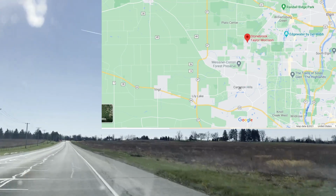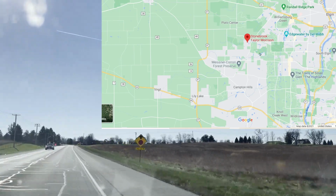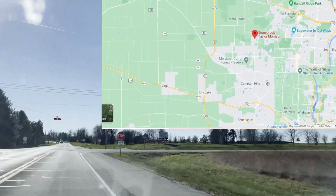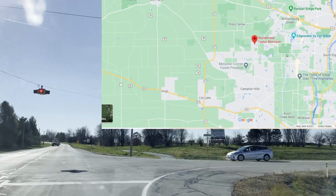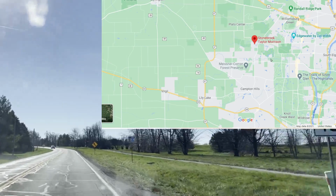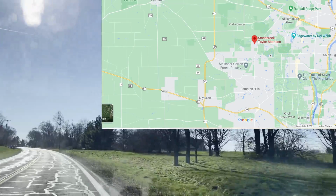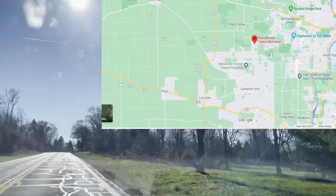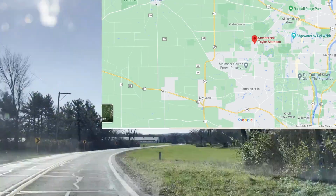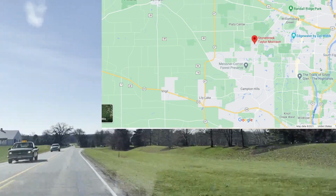But you can see we are just north of Compton Hills, just west of South Elgin. This is St. Charles. So even though this area here is unincorporated Plato Center, even though this area here is considered Elgin, along with Plato Center, it goes to the Burlington School District, the Central School District. And you can see Burlington's over here. It's rural, but yet very close to everything that you would need.